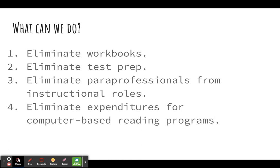First is eliminate workbooks. Workbooks and textbooks just do not work. Sometimes they do, but other times it's not the best. Eliminate test prep. What does test prep really do? Or what do tests really do? Allington described that test prep is good at generating profits for the test publishers. It just stresses out students.